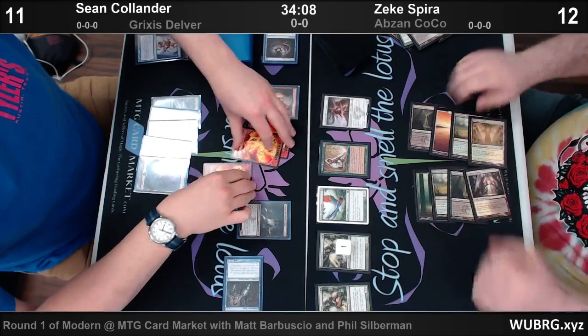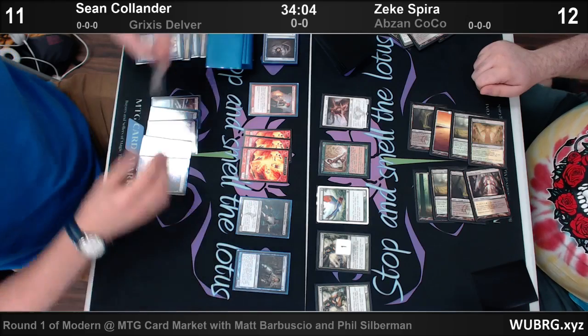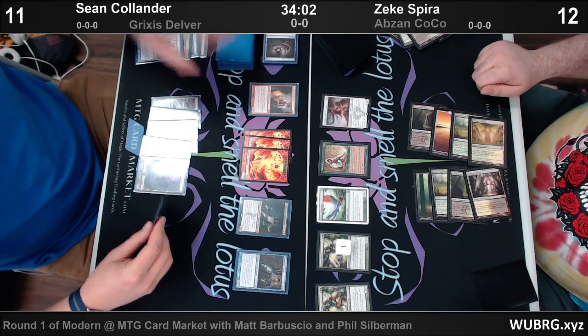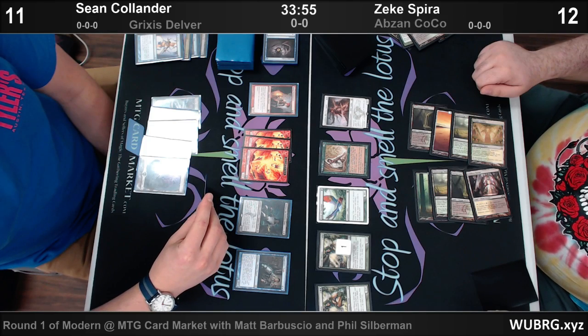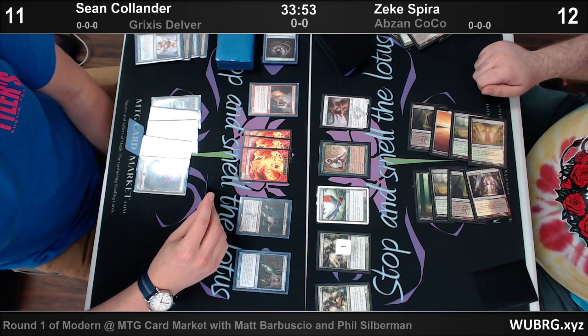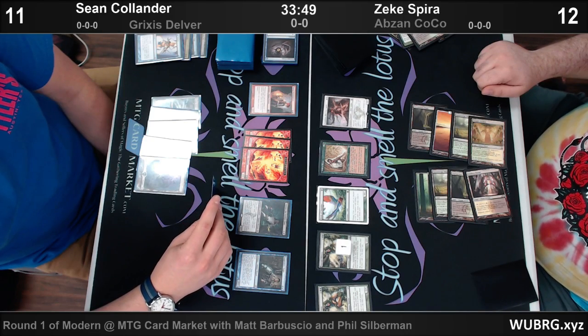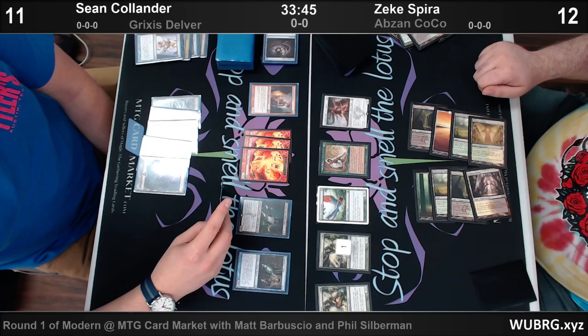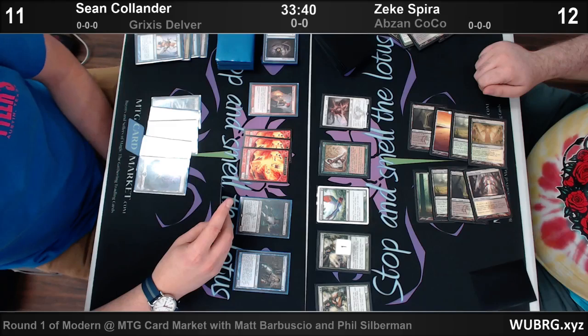That was the draw Zeke needed, and we really needed this turn, or else this was going to get out of hand, especially with Kolaghan's Command on top of Sean's library. But still, Tasigur is now going to be able to get to work as he untaps. But the weak part about this Abzan Coco deck is it's cutting down on removal to maximize the efficiency of Collected Company. So you're not going to be able to get rid of a Tasigur as easily as you might want to. And that's what Kitchen Finks needs to be there for, so you just don't get run over by these big goofy delve creatures.